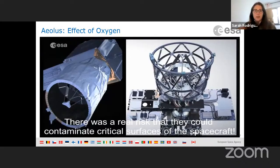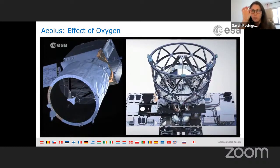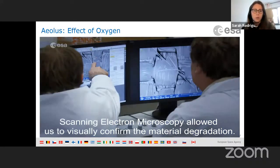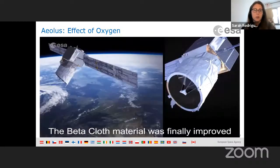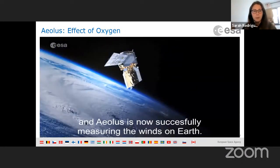So basically they fell and they can stick on the lens, and then you don't see anything because you have your carbon there. We saw it with a scanning electron microscope, and we visually confirmed that there was material degradation. Thanks to this, the beta cloth material was improved, and now Aeolus is happily measuring the winds on Earth and giving us very nice data.